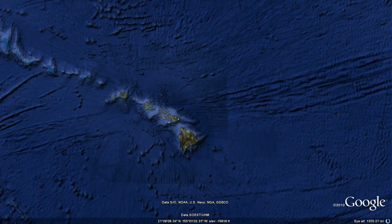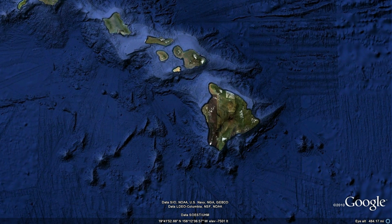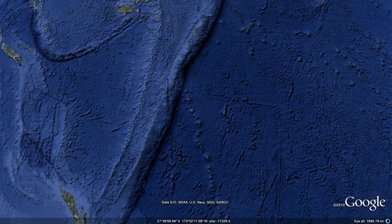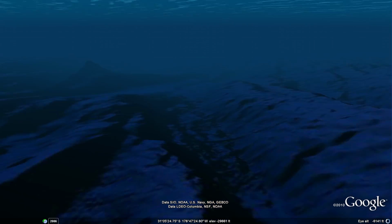Here we see a 50-meter synthesis of underwater terrain around the Hawaiian Islands, curated by the University of Hawai'i. Visit Winnie's Seamount off the Big Island. Giant squid roam the Kermadec Trench, north of New Zealand.